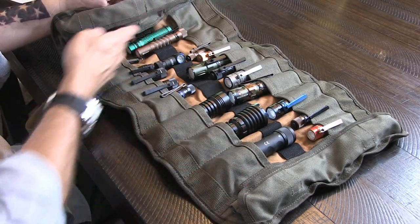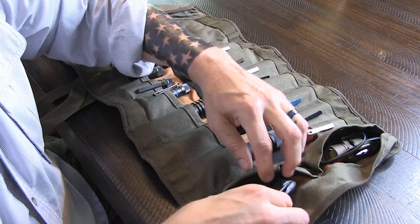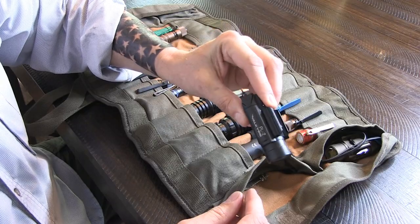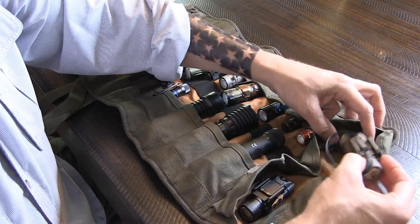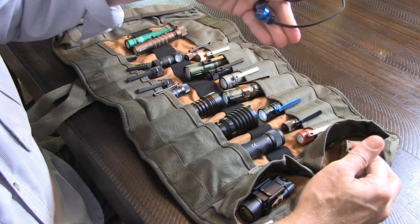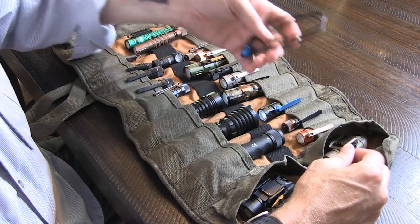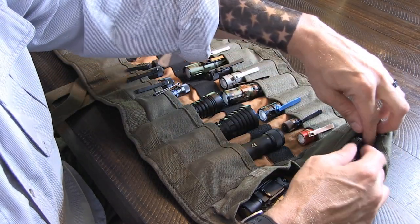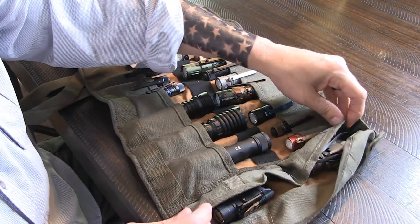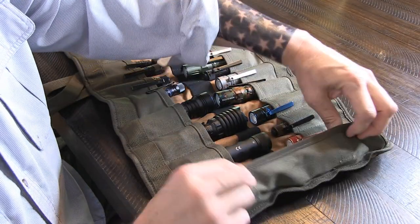This side has the three pouches. This side has two. So I was like, well, what can I put in the twos here? What I did was I put the PL2 Valkyrie light in there, and I also threw a charging cable in. This charging cable charges just about everything other than the minis for the flashlights. So I've got a charging cable in here, and I've got a lot of different lights. These two end pouches are larger, about 5 or 6 inches long, and secure with Velcro.